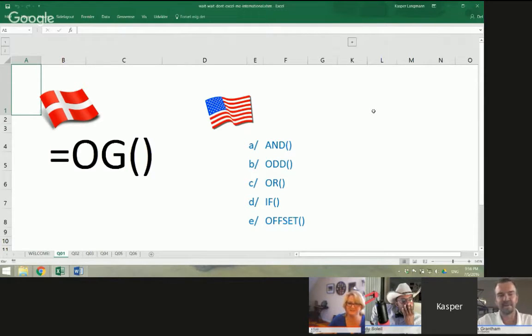All right. So this function is called O. Oh. Okay. What do you guys think? Almost. Not with as much pressure on the G. So O. Oh. So that could be and, odd, or, if, offset. What do you think, guys?